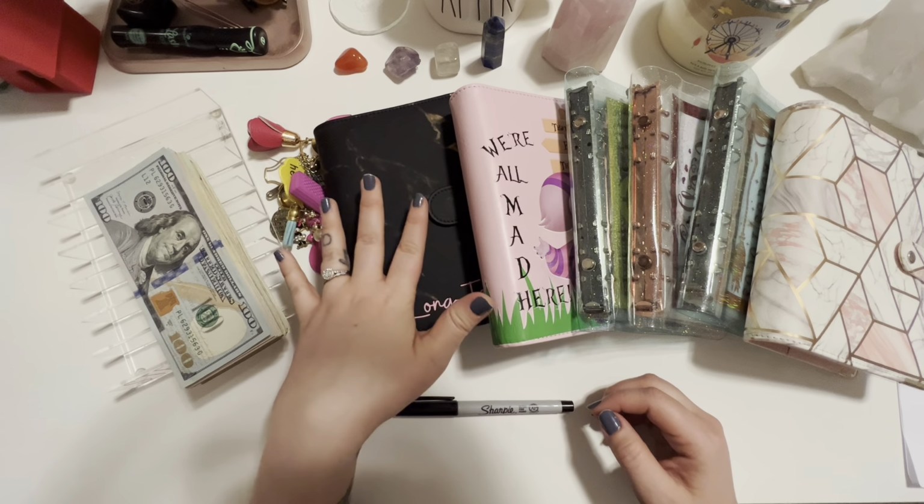We're gonna start right to left when we cash stuff. So let me go ahead and put these to the other side so that they are out of the way. And we will start with the black binder after we count the money.